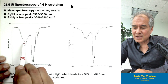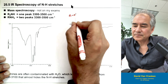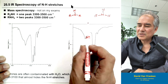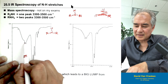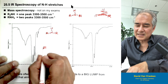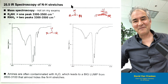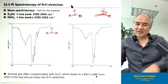But there's usually a little peak that shows up quite often for alkylamine NHs. Depending on whether you have a dialkylamine with one H or a primary amine with 2 H's, so secondary versus primary, you'll see a different number. It correlates with the number of NHs. If you look, there's a little peak that pokes above this big blob. For dialkylamines that have a single NH, you get one of those peaks. But for primary amines, monoalkylamines that have 2 NHs, you get 2 of those little blips. That's kind of cool, and it's kind of useful. You can't get that kind of information just by looking at a proton NMR or any other type of spectroscopy. So that's pretty useful.